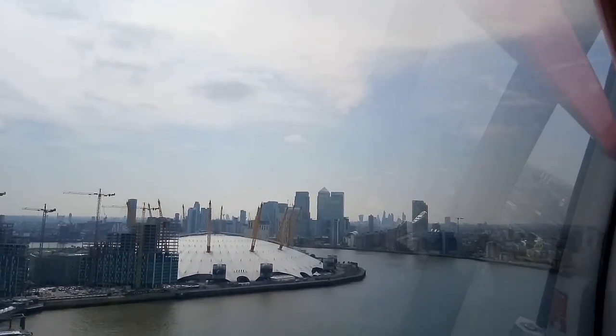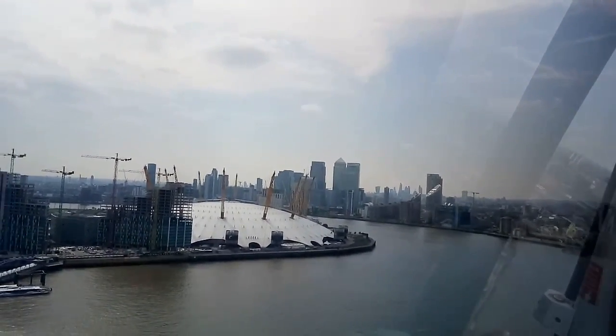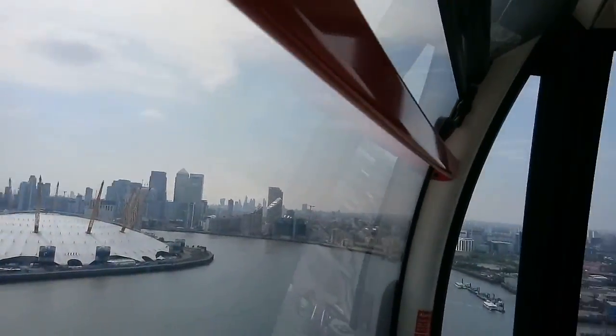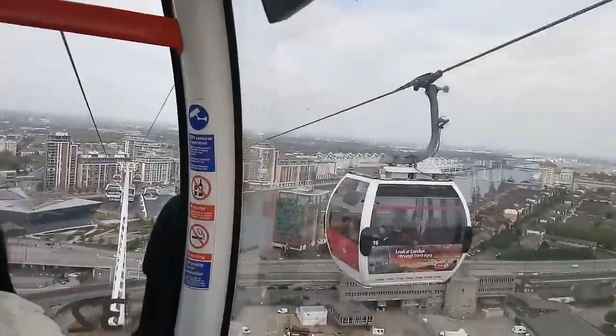That's Canary Wharf, and that's Dagenham. 20,000 people employed in this area, and we'll be invigorating, connecting this area with bringing life again. It really is going to be very exciting.